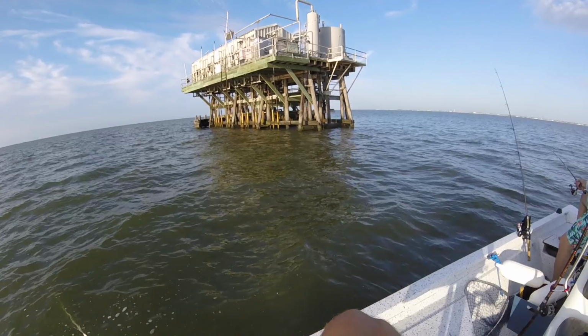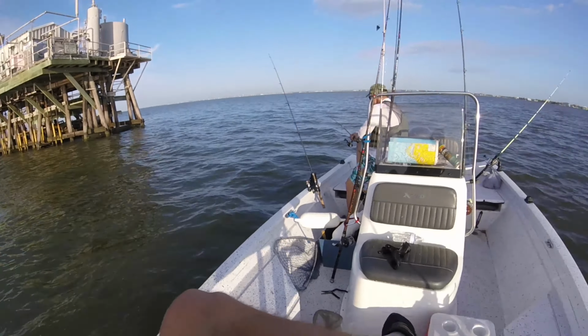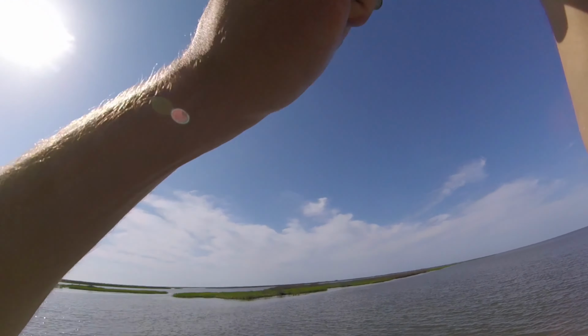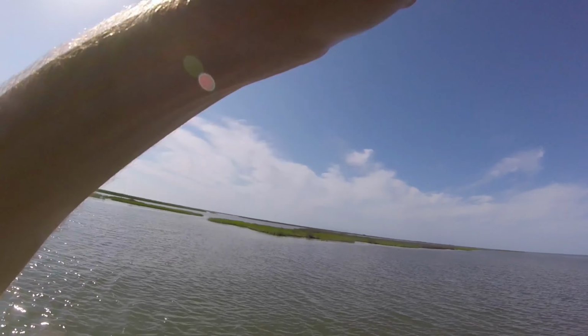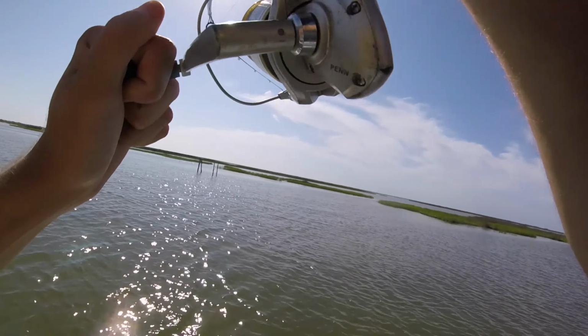Heading out. Spot number one, that big old oil station thing. I don't know what it is, but we're fishing. Moving. There we go. Here we go, folks.